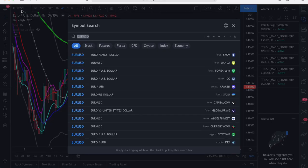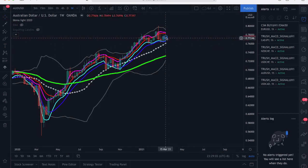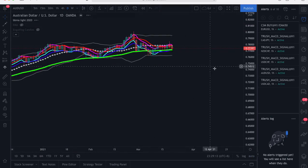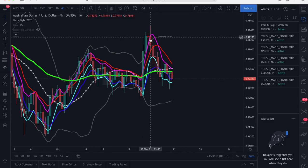Okay, next pair, AUD USD. For AUD USD on the weekly time frame, we can see price is closer to the MA 5/10 low, sorry, this is a re-entry buy setup. On daily, now it's actually making a higher high, and currently price is also at the MA 5/10 low, so this is a re-entry buy. And then on H4, we want to see CSM buy.